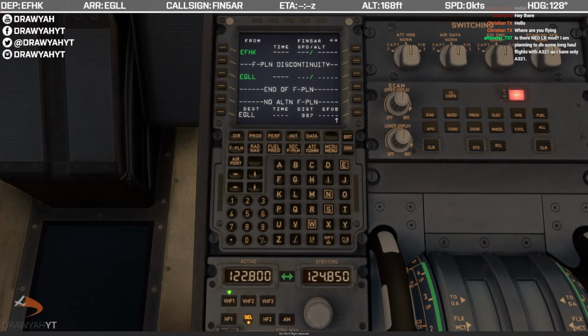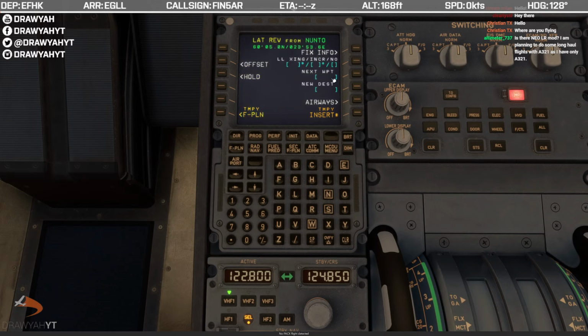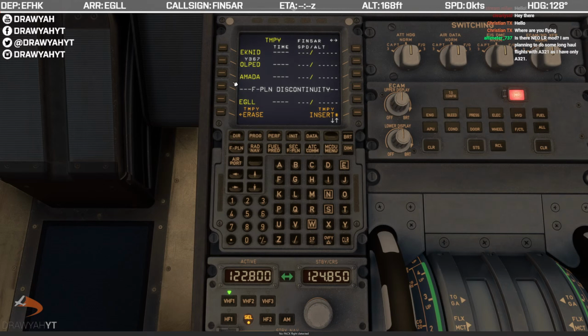Right, flight plan. So, starting off with Nunto. Nunto for the Yankee 367 airway. Is it? Nunto Yankee 367, sorry, I'm blind. Yankee 367, that takes us to Olped. Directs to Armada. From Armada, we then fly direct to Lonam. Lonam, Papa 43 to Lardy. Papa 43, yeah.